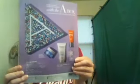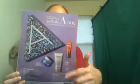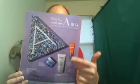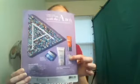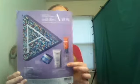And then there is also the A Box, and that's another good seller. This one is going to be a good one to have on hand because of what's in it. Everybody could use the cleanser, the vitamin C, the moisturizer, and then this pen is just cute to have, plus it's an A Box exclusive. So that would be something good to have on hand too.